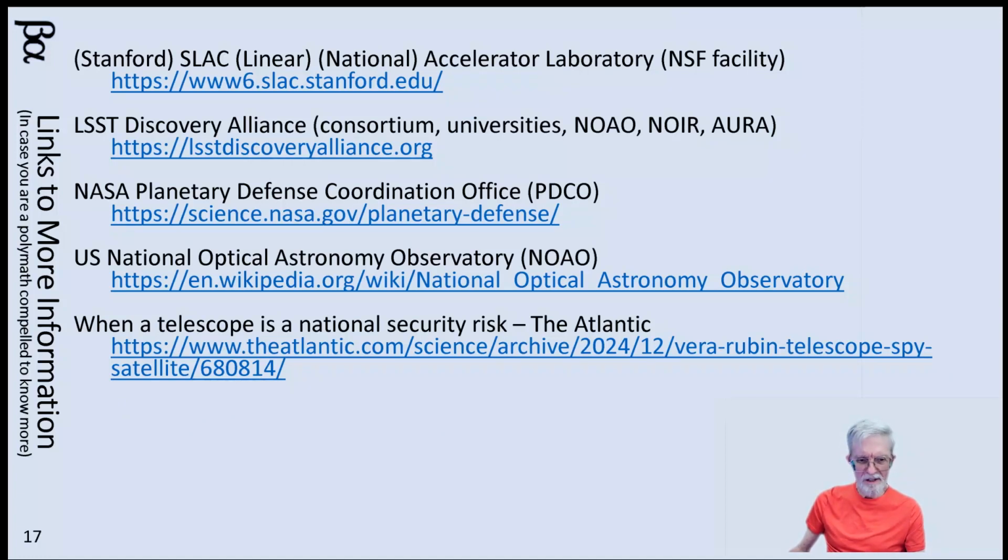And then the National Optical Astronomy Observatory, think Kitt Peak. I've been out to Kitt Peak. They have lots of telescopes there. And then the article about Rubin being a national security risk because it could show where short-lived clandestine satellites are in the sky, and the article in the Atlantic.